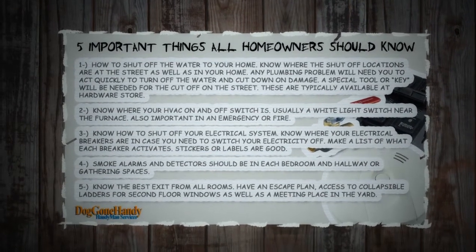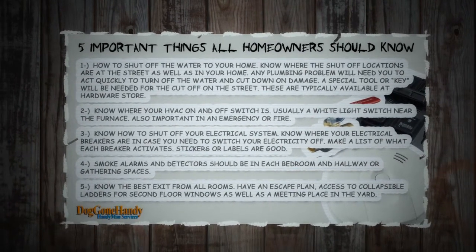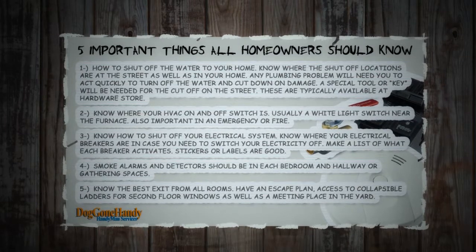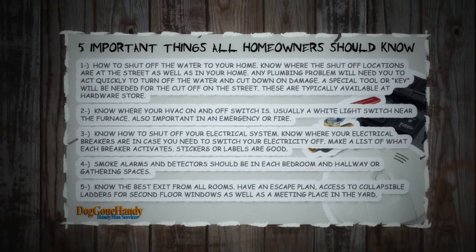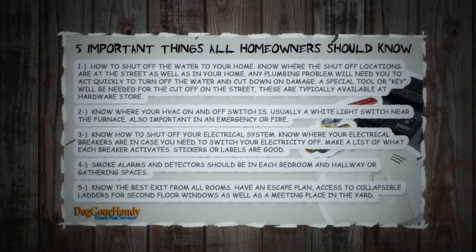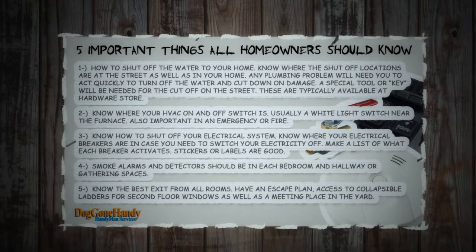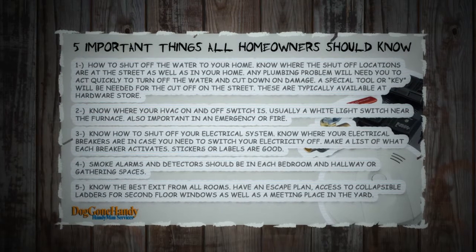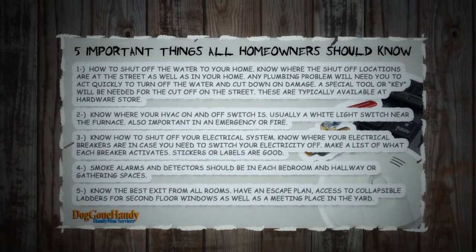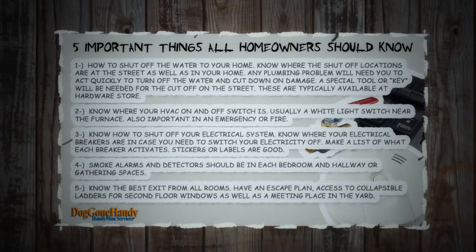Number 1, how to shut off the water. All right, there's a water shut-off at your house, generally, and there is one at the street, so you have 2. Find them both and know how to use them. Any plumbing problem becomes less a problem the second you cut off the water. If you have a water leak, a burst pipe in the house, you can shut off the one to the house. If you see it in the yard, shut off the one from the street, and you're good to go.